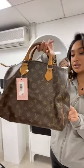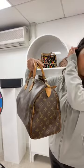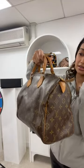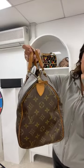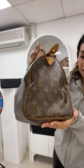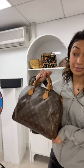How much do these retail for? They retail for a lot more, but obviously this is more of the older style. If you were to go in now, the Speedies are not cheap. You're looking around £850 to over £1,000 for them. But because this is more like a vintage one, that's why we priced it at £515.